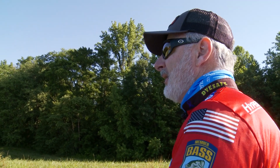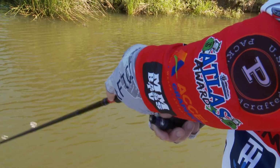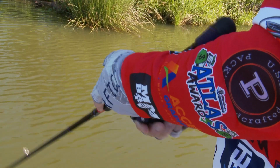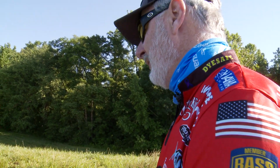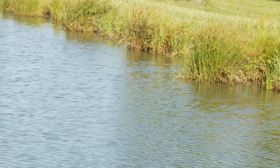Rod choice is real important when choosing a topwater. I want a medium action rod that has a good parabolic bend to it, but yet it's got a little bit of fast tip to it where I can control the bait. The parabolic bend really helps when you've got treble hooks like we do with most topwater baits. So that parabolic bend, when it bends, that fish doesn't get any slack and the hooks don't pull out very often. It also, with that medium action, becomes a very accurate rod. I can put that bait just about anywhere I want, like that.